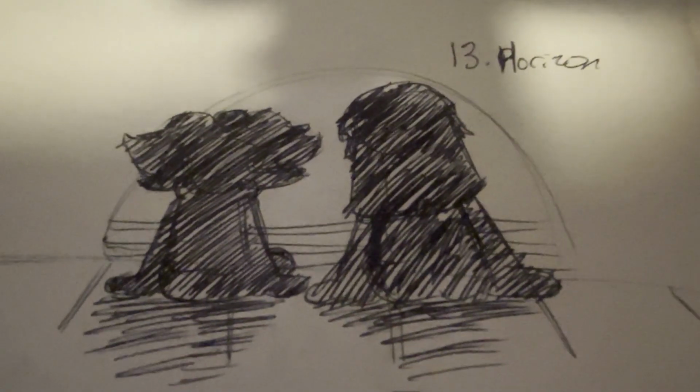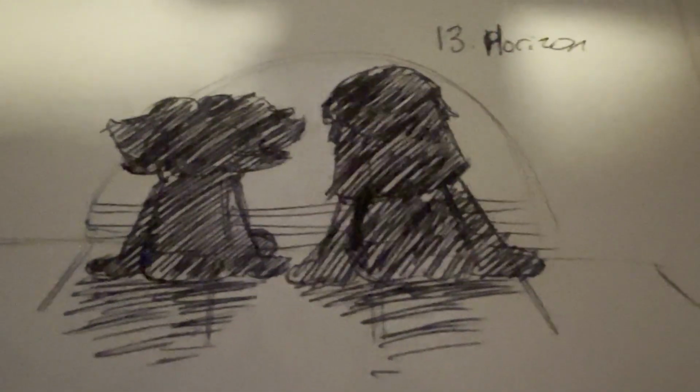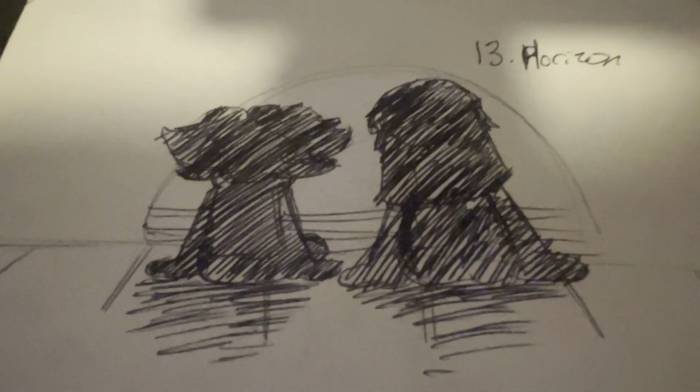It's like this one is this horizon. It's pretty cool. I don't know. They're on like a roof or something, looking at the sunset. I don't know, guys.